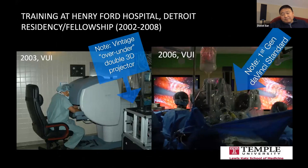And so, as Steve said, I did my amazing training at Henry Ford Hospital in the early 2000s. And I was very fortunate to be right at the right place at the right time when robotics was getting off the ground. You get to see some of the pictures and how robotics had progressed even during the short time that I was there, how we conceptualized an operating room that was built around the robot. You can see these large 3D screens that were built into the walls back then, and you can note the first generation da Vinci Standard that we were using at that time.